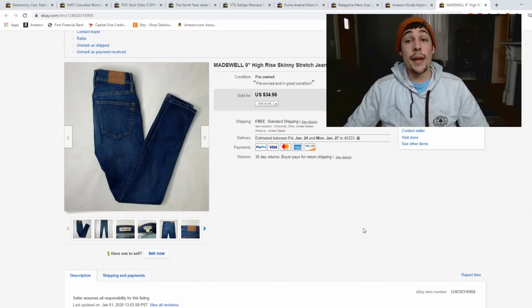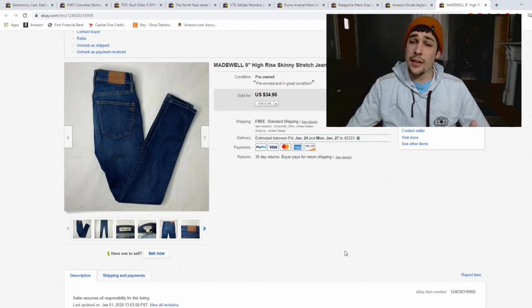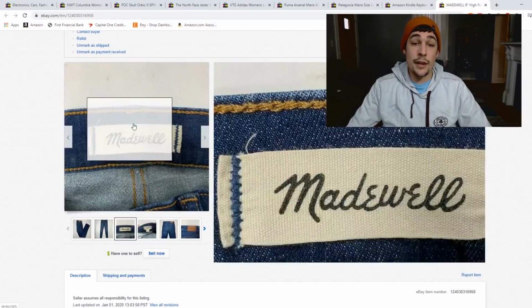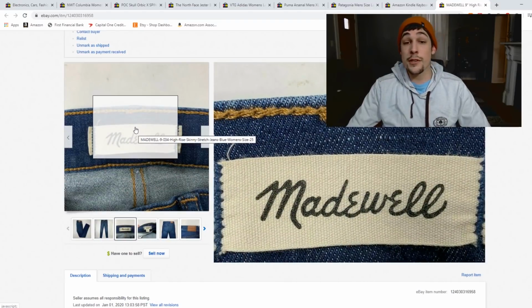Here we have a pair of Madewell high-rise skinny jeans. Madewell's a great jean brand to look for. Pretty much all of their jeans are going to sell right around the $30 range. It is a women's brand. I don't think they do men's. If they do, I don't find them. But this is what the tag looks like. You'll be able to find not only jeans, but they also do jackets and shirts and stuff.